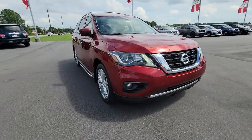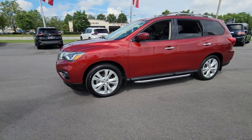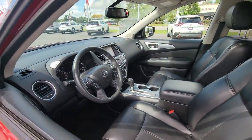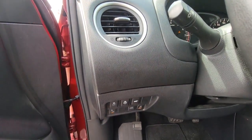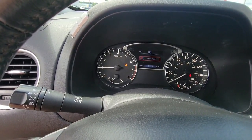You will love the features of this 2018 Nissan Pathfinder. This vehicle is an outstanding buy with fewer than 70,000 miles on the odometer. Here's a solid, smooth-riding Nissan Pathfinder, the family-oriented three-row crossover with impressive towing capacity and available all-wheel drive. Flexible seating and standard driver assist safety features give you the convenience and confidence to enjoy every adventure.